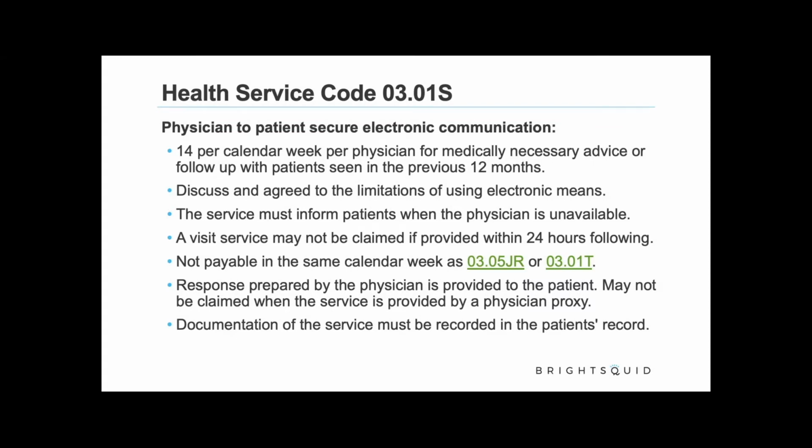Mark's going to show you some ways to accomplish that inside your account. You can't see the patient in a visit within 24 hours following the message. And then the response prepared by the physician is provided to the patient. So the physician has to prepare the response to a patient question or the advice. And Mark's going to show you what that looks like. And it may not be claimed when the service is provided by a physician proxy.